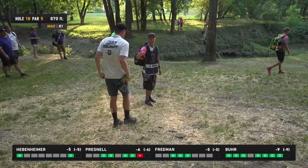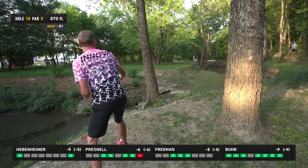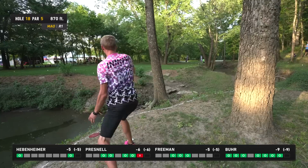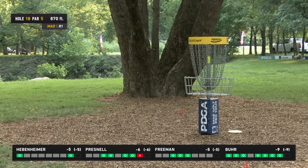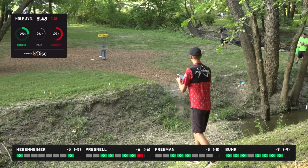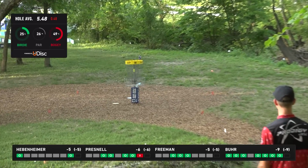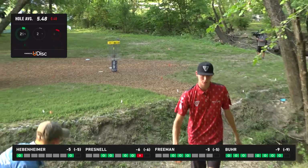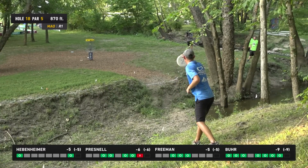Andrew crafts that backhand through so well. And Joel, from his narrow avoidance of the OB, has a chip up for eagle bid. He definitely wanted to float that one in there, and he's going to be walking away with a 6 down. Gannon Buhr to save par. Yeah, I'm sure he's feeling a little upset after messing up 18 off of a perfect drive. That second shot definitely cost him.